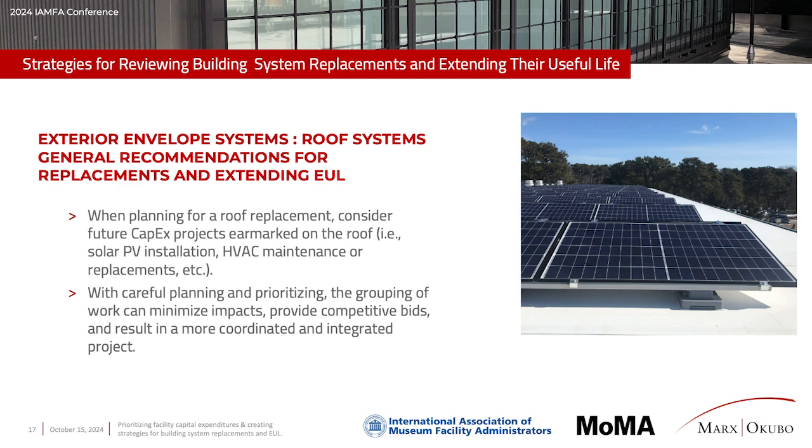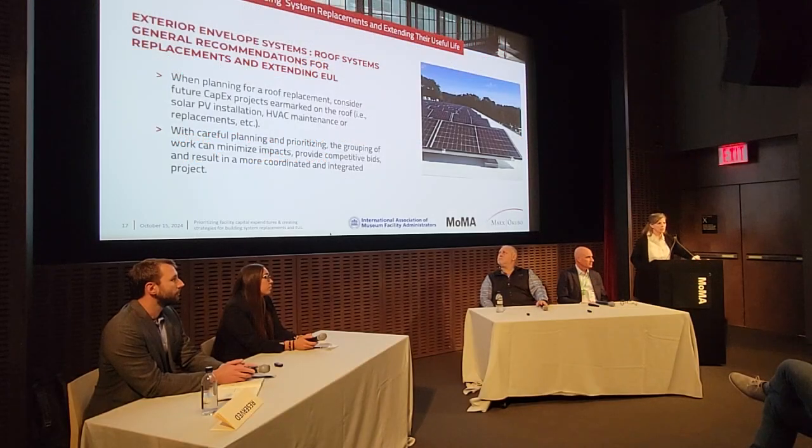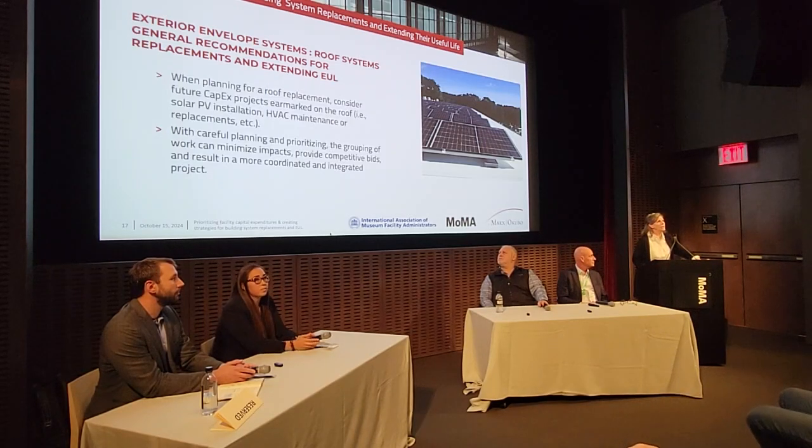You want to phase those items so that you're not going back and redoing things, having to take solar panels off. And if you can combine your projects, if you can combine your roof with the solar package or other things that you're doing in your building, you can bid that out, get more competitive bids, get contractors who are a little bit larger scale, will provide a better product for you in the end.